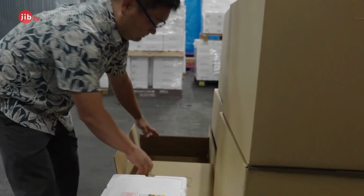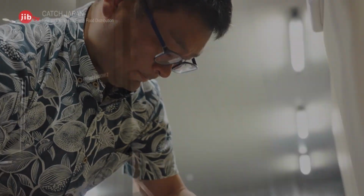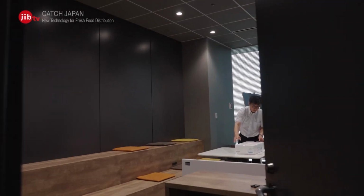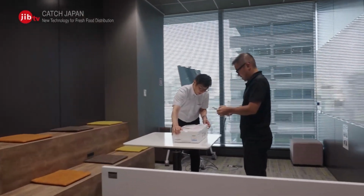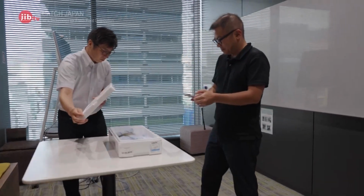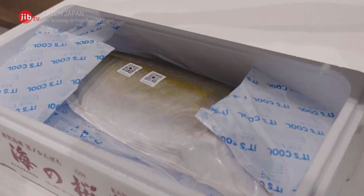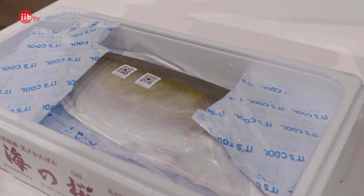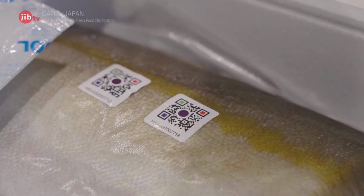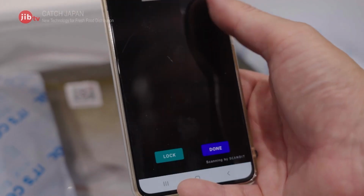Goto's search for ways to maintain temperature led him to an unprecedented technology made by a high-tech Tokyo manufacturer. They have been collaborating to prove its effectiveness. This box contains a fish fillet. Its plastic packaging has QR code stickers that can be read by a smartphone.